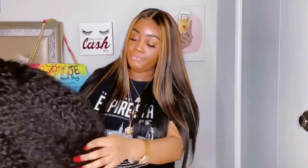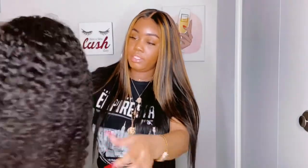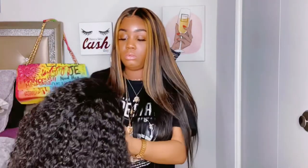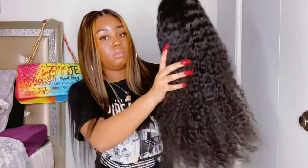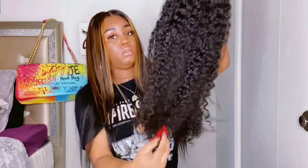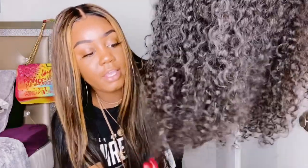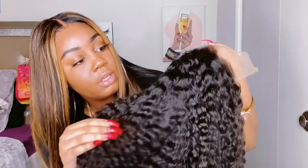Yeah, so I'm going to see what this is about after I customize it, pluck it, make it my own to how I like it, and then we'll see. Y'all see that wave? This texture, I really love this wave. I'm not a big fan of the ends, but I really do like this wave on this hair a lot.